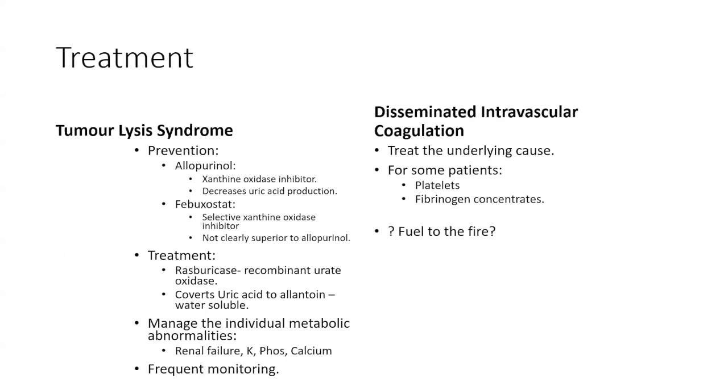With DIC, really the trick is to treat the underlying cause, and for some patients, you'll give platelets and fibrinogen. There's always been a thought, well, maybe you're adding fuel to the fire, but really the patient comes first. And so if they're having significant abnormalities with bleeding, then you need to replace platelets and fibrinogen.